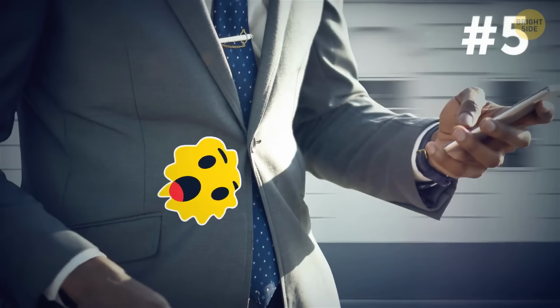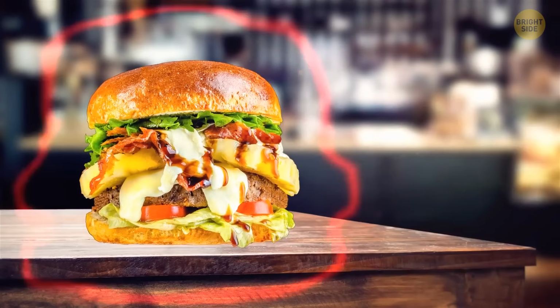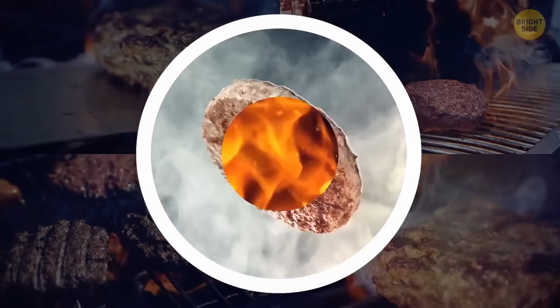For a quick snack, you enter a fast food chain restaurant. You order your favorite burger. It looks and smells as if it's just been taken from the grill and served. Nope. They have different types of grills designed for this that can cook meat super quickly. Sorry to bear the bad news, but those perfect grill marks on your burger aren't real tools.